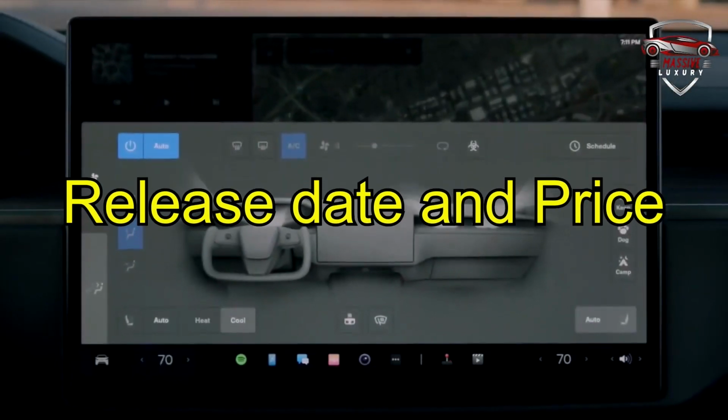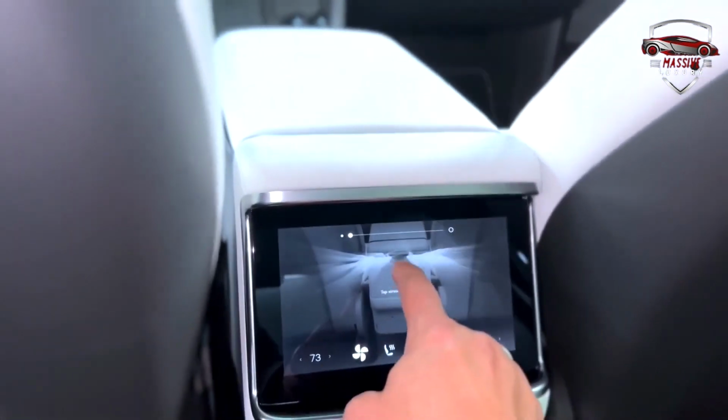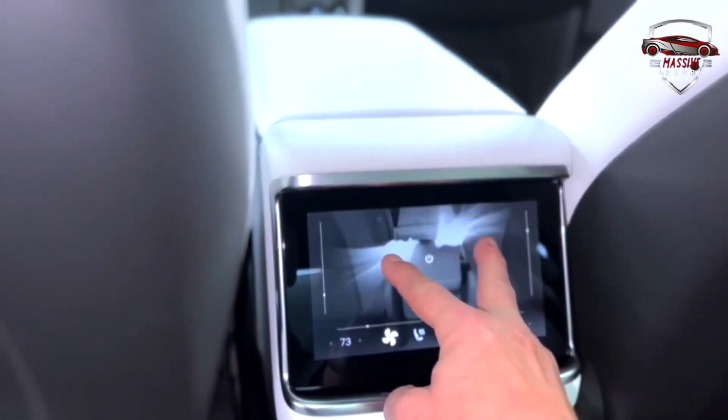Release date and price. The expected launch date of Tesla Model X in Europe is December 2024, while the expected global price is between $130,300 to $170,900.